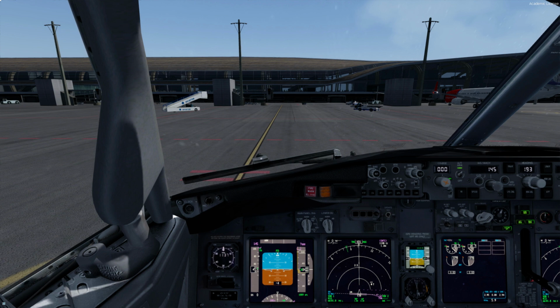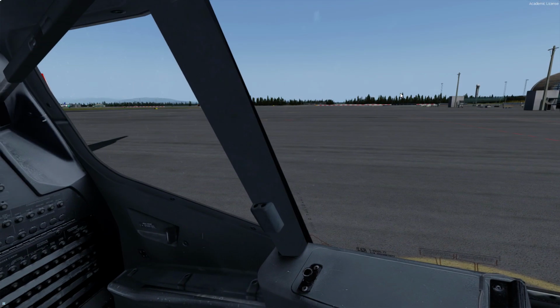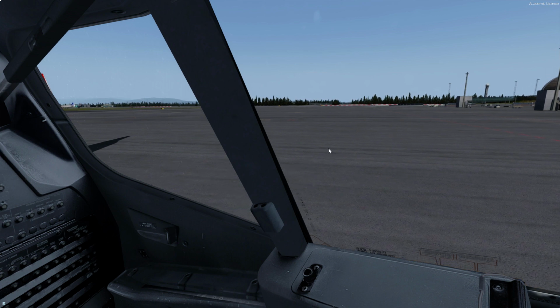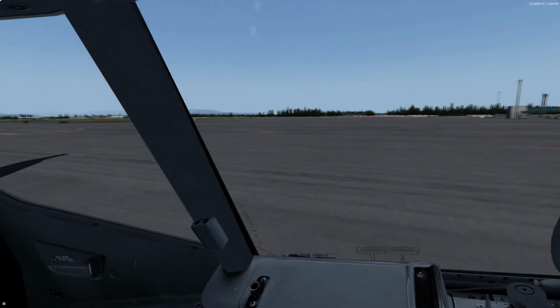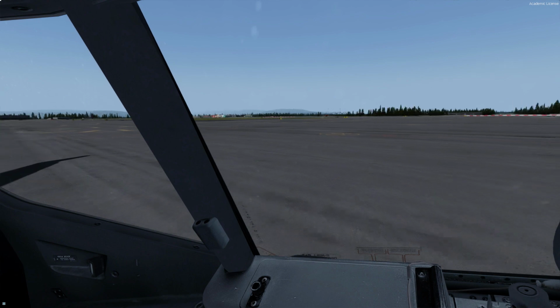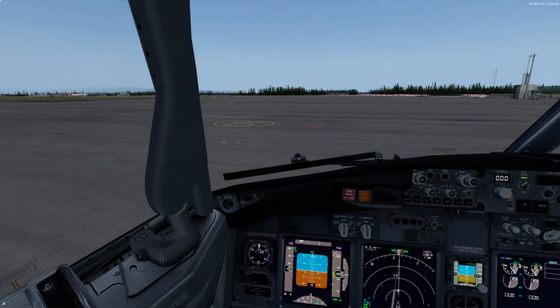Scandinavian 1475, identified departure, climbing through 2,200 feet. Contact approach on 120.45, so long. 120.45, Scandinavian 1475. And then Delta should be here.